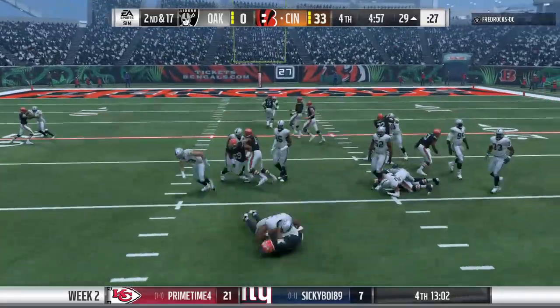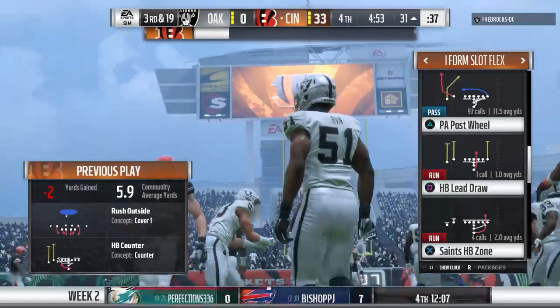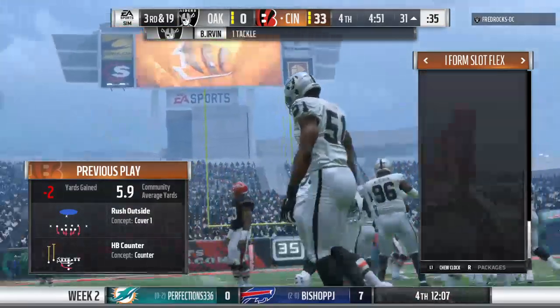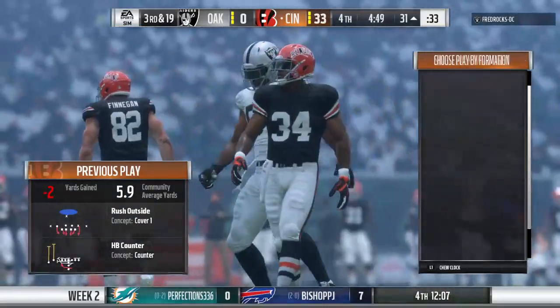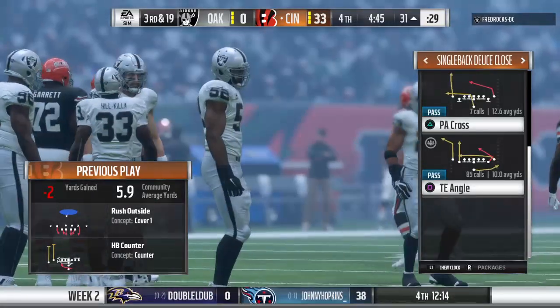On 2nd down, they'll try and run the counter. And maybe a measure of revenge there. He's had his way in this one, but this time they get him behind the line. This will be a 2-yard loss on the play. And they're going to face an uphill battle here on 3rd and long.